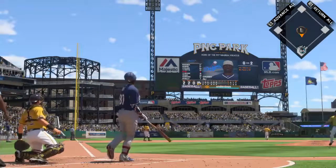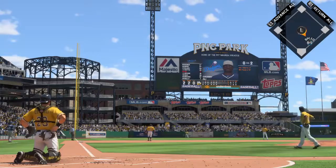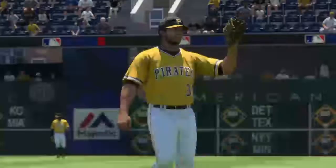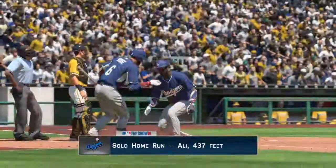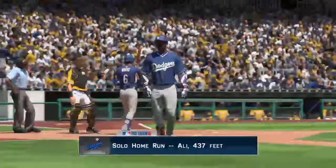Here's a swing, and oh man, way out of here. A solo shot here to left, and the Dodgers move out in front now. 4. A power hitter at the plate. Takes a big swing and squares it perfect.